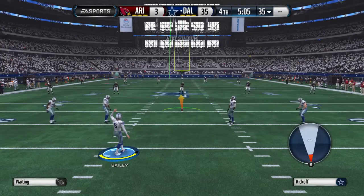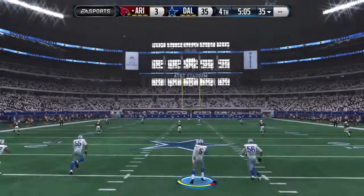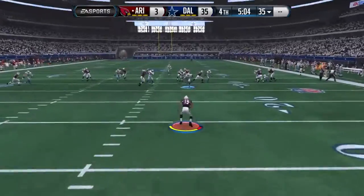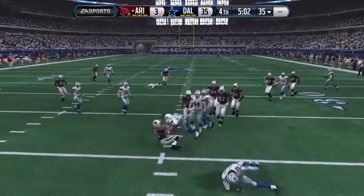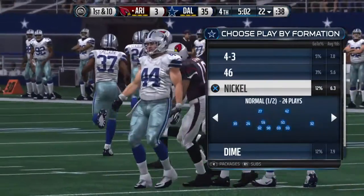Everyone's lined up for this kickoff. They're setting up the return. And he's tackled just past the 20. We'll mark it at the 22-yard line.